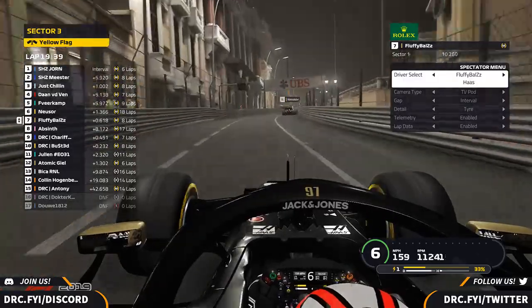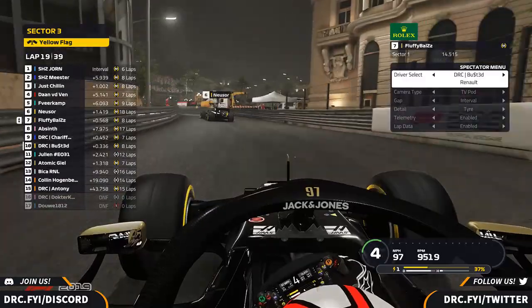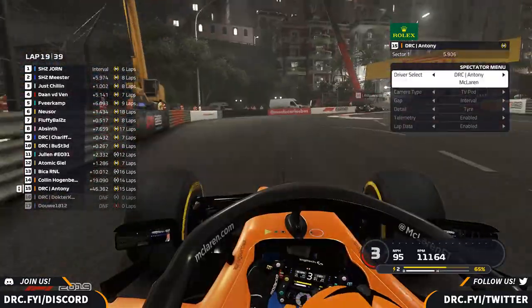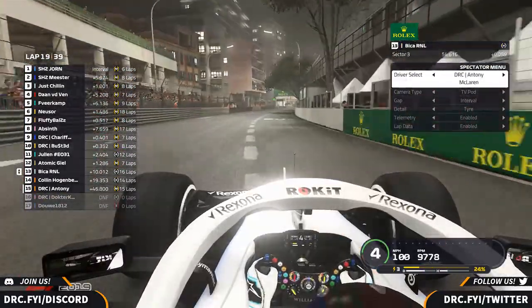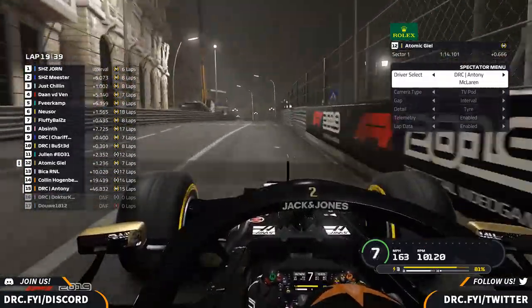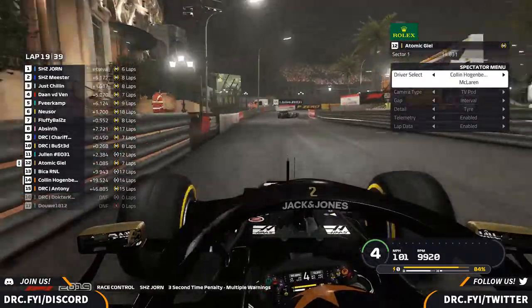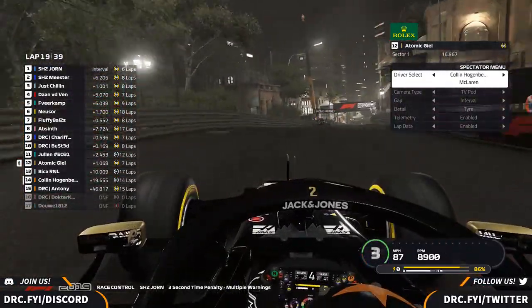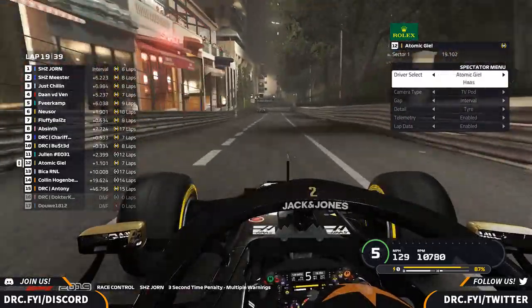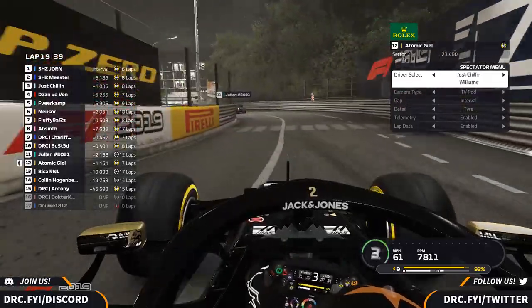Yellow flag in sector 3 once again. Probably just people touching the wall and losing it slightly. Is it Anthony? He's not in sector 3. It's not Colin. Might have been Beaker, but it should be okay. Actually, I think it might have been Anthony. He just lost a few seconds on that last lap. Jorn with a big penalty to his name. And we'll do a quick rundown of those penalties for you in a moment.